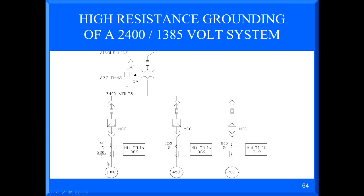So if I have a fault, hopefully I can trip the motor in the feeder circuit closest to that fault and keep the system up and running. You know, with 5 amps, I don't have to shut down the system. So I've got all the advantages I had with an ungrounded system, but I don't have that contributing over voltage. So that's why I love high resistance systems.